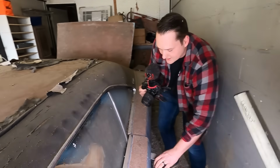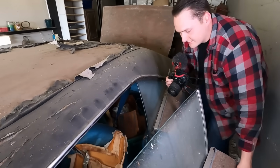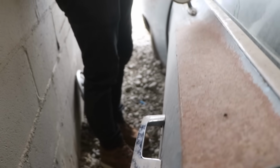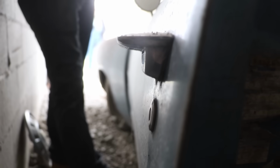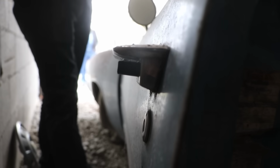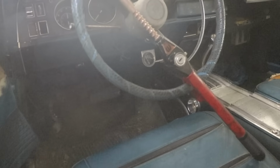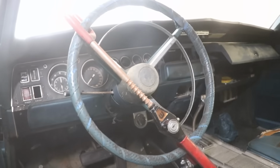Yeah, that door's a little sticky. It's a Dodge thing. There we go. See, that's funny. Every one of these Dodges that I've messed with, the little push button will get stuck. Just pop it back out. You can tell you're an expert when you hit it with such authority. Done it so many times. You've been there before.